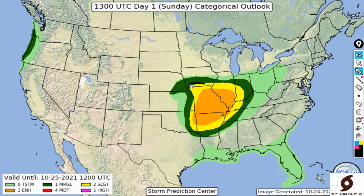The yellow area is a slight risk for severe weather, which is a little lower on the scale, but still a decent risk. And then that dark green is a marginal risk, which means you could be seeing a severe thunderstorm or two in that area. And then surrounding that is our general thunderstorm risk, which basically means that there is a threat for some strong thunderstorms with winds up to 40 miles per hour and some pea-sized hail, but nothing severe in that area.